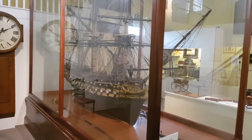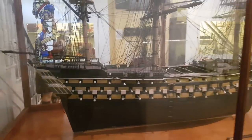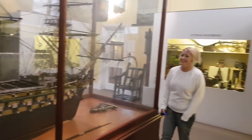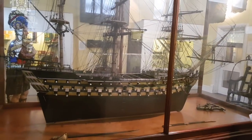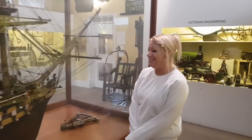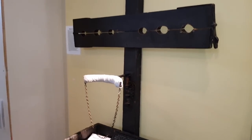Now you really like this ship, don't you? I love it all. I'm not keen, and I'll tell you why. It's a replica of the George from the 1700s. But you know why I'm not keen on it? Because if you're going to make a ship that big, it might as well be a proper sized ship, hasn't it? It's huge. That is the biggest model of a ship I've ever seen, without being a ship. In fact, you could fit 3 small children on there and sail away in it. It's that big.